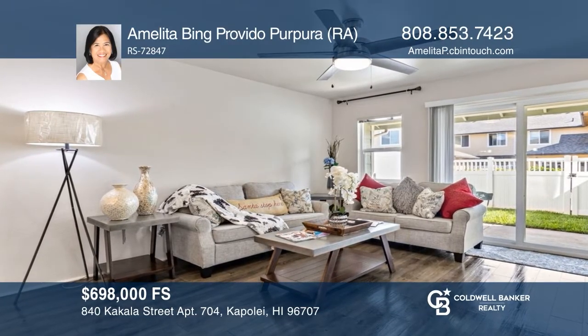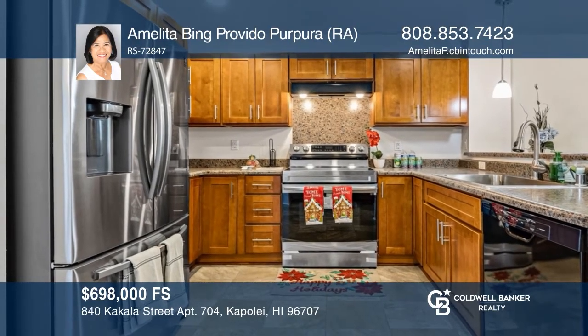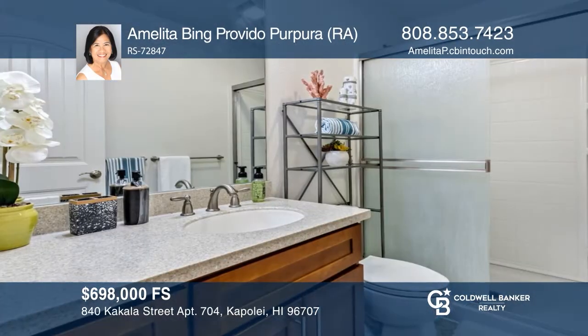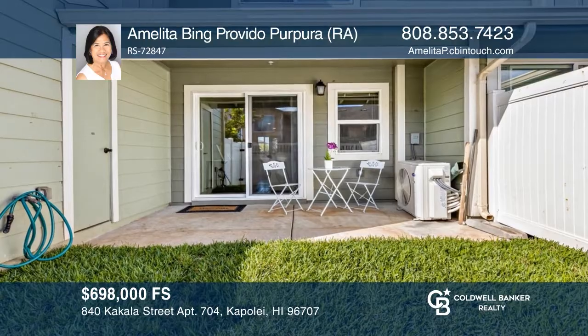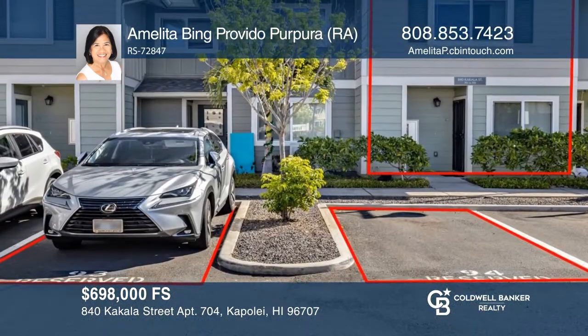This two-story townhome in Kahikuonamona features 2 bedrooms and 2-1/2 baths. Enjoy an open, free-flowing layout with the living room, dining area, and kitchen on the ground floor, and the primary bedroom and guest room on the second. Relax on your lanai with a fenced backyard or enjoy a community pool. Make it yours by calling Amalita Bing Provido Pupura.